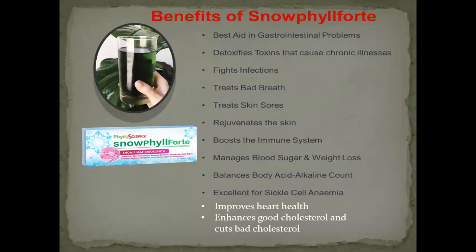Snowy Fort. This is the best aid in gastrointestinal system problems. It will detoxify you and then fight infections. It will treat bad breath because it's going to cleanse your gastrointestinal system. That's one particular part of the body we never bother to clean. We can wash our faces, brush our teeth, clean our tongues, but nobody bothers to wash the gastrointestinal system. This product will wash your gastrointestinal system.